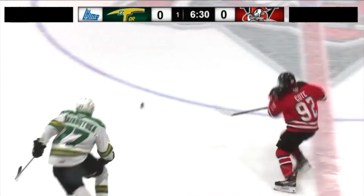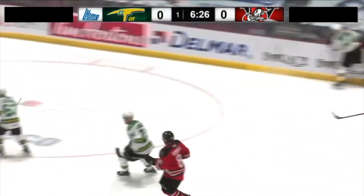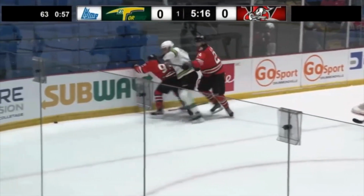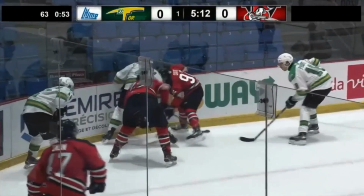Right off this face-off, Côté sees the opportunity to take away the loose puck. Thanks to his swift acceleration, he gets on the disc first and bursts to the offensive zone. It's tough to see on display, but Côté manages to win his puck battle and shows off overall compete to get along the boards despite his size.